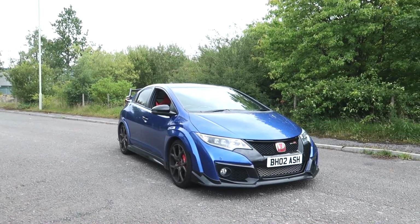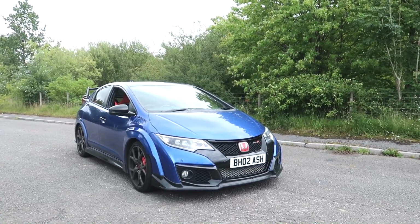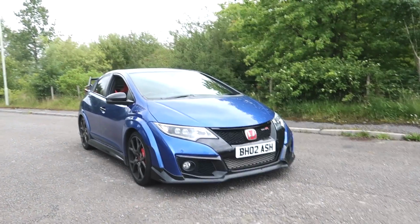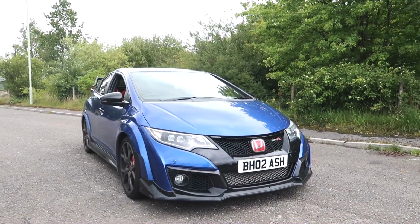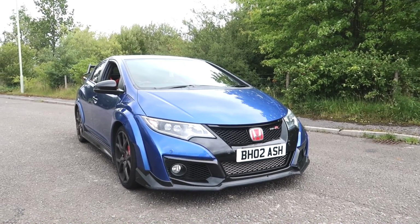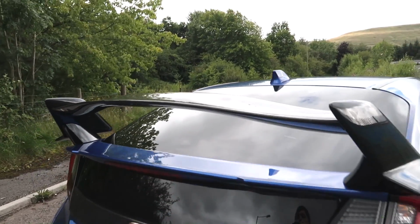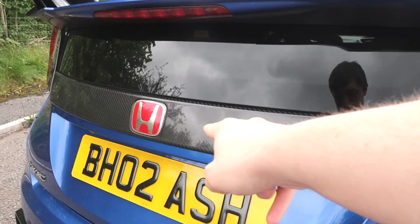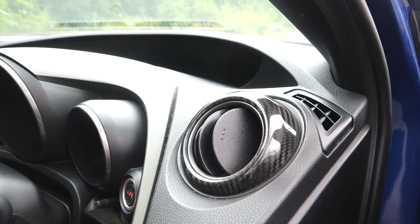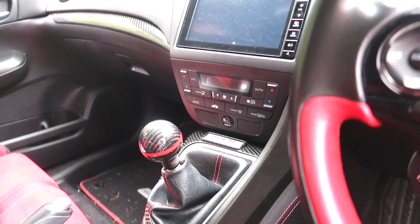So as far as looks go, this thing is crackers. It does have some carbon goodies from Honda, which if you are buying one of these and you don't mind paying, they're a must because they're a good extra to have. We've got these pieces down here which are carbon. That big wing is carbon. The boot panel here is carbon. We've got some carbon fibre around the air vents there, and where the Type R plaque is also carbon.